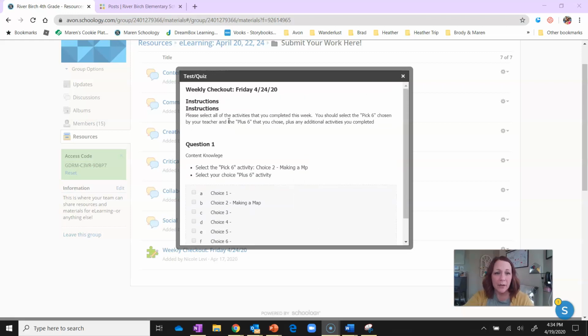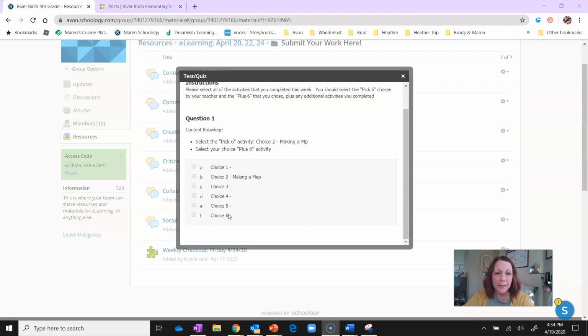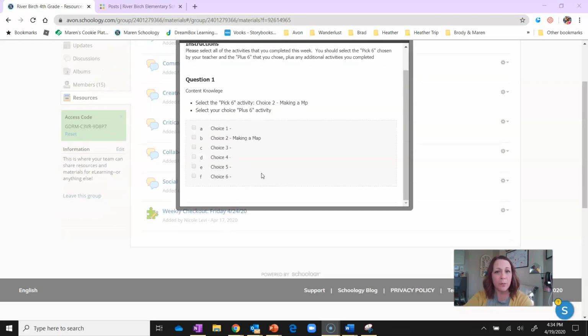So you can see here, the instructions say, just click the button for all of the activities that you did. So here are the Pick 6 activities, and when you hit next, there will be another page to show all of the other activities that they can complete. They hit submit, and that's like turning in their week. So daily, they'll have their discussion threads or anything that they can comment on for their Pick 6 activities. And then weekly, what we're asking you to do is just submit a summary of the activities that you've done.